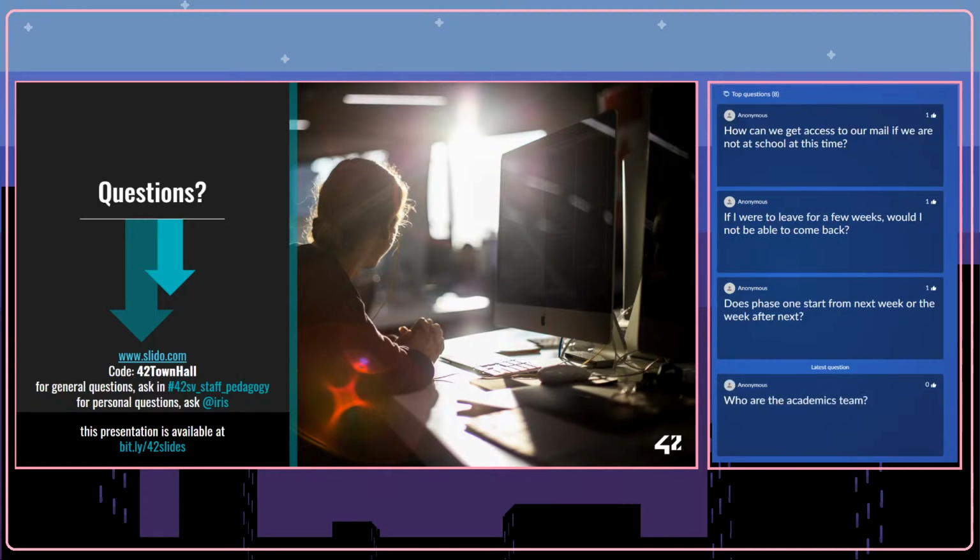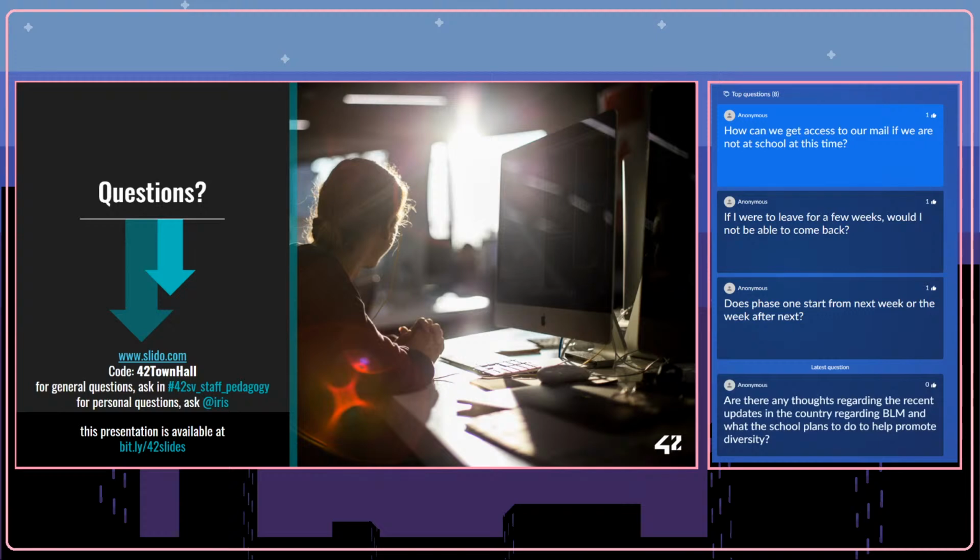How can we get access to our mail if we are not at school at this time? I think for mail, we have to hold it. Right now, the mail room is in the front of the lab. Whenever we resume operations and welcome students back, any mail that's there should be there. Of course, you can reach out to us directly if there's something pressing you have to get. You can reach out to myself or Manny for things like that, and we can try to work with you on that.